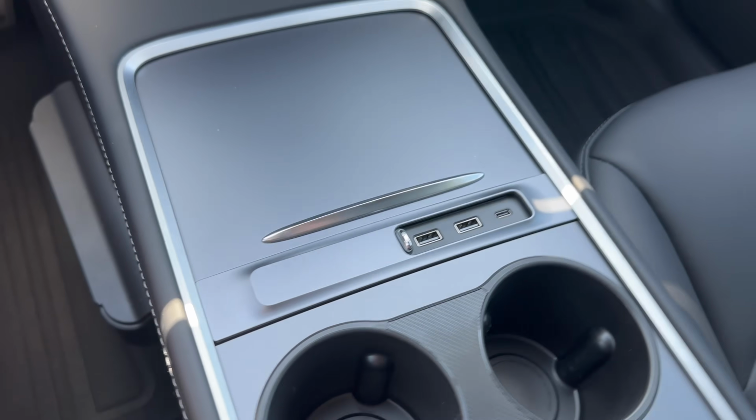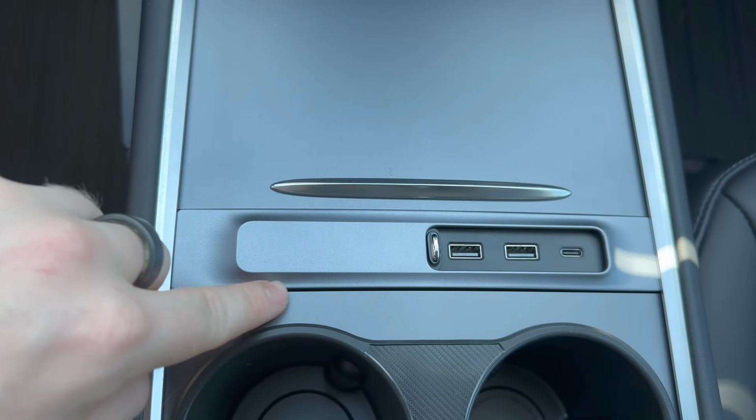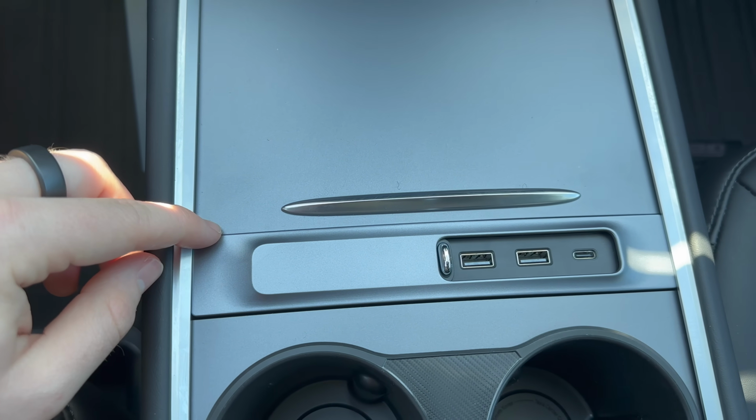Maybe you've got passengers in the car, you're doing a road trip, and you want an easy way for everybody to plug in their stuff. It wasn't life-changing for me. I think it looks cool. One of the complaints I've seen on Amazon is that it doesn't sit flush, and my unit here is okay, but it's certainly not perfect.